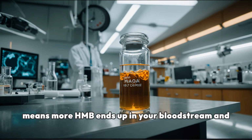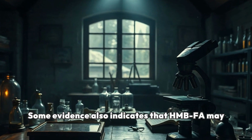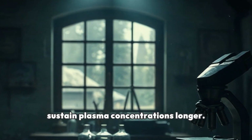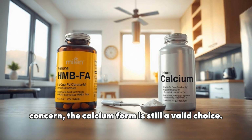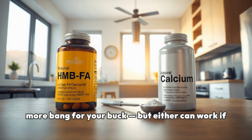That means more HMB ends up in your bloodstream and muscles where it can do its job. Some evidence also indicates that HMBFA may sustain plasma concentrations longer. Both forms appear effective, and if cost is a concern, the calcium form is still a valid choice. The key takeaway here is that HMBFA might offer more bang for your buck, but either can work if used correctly.